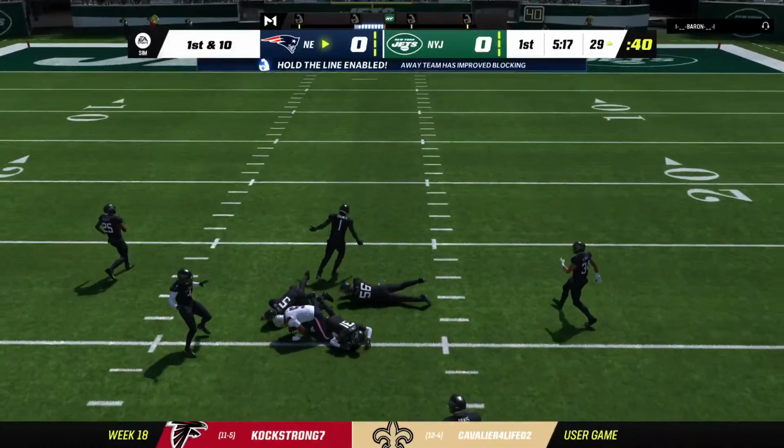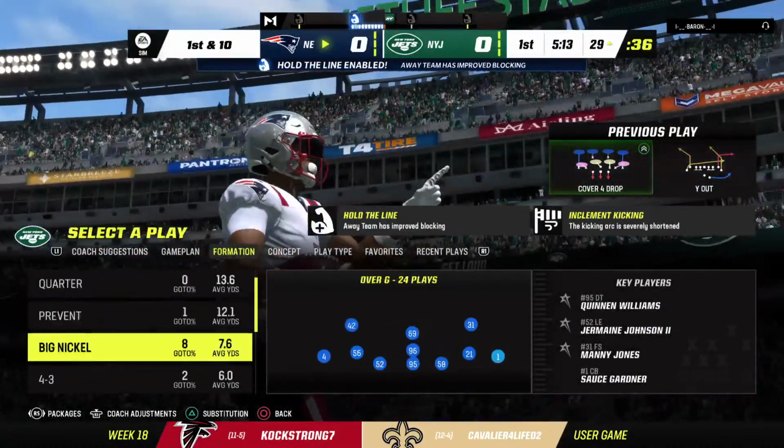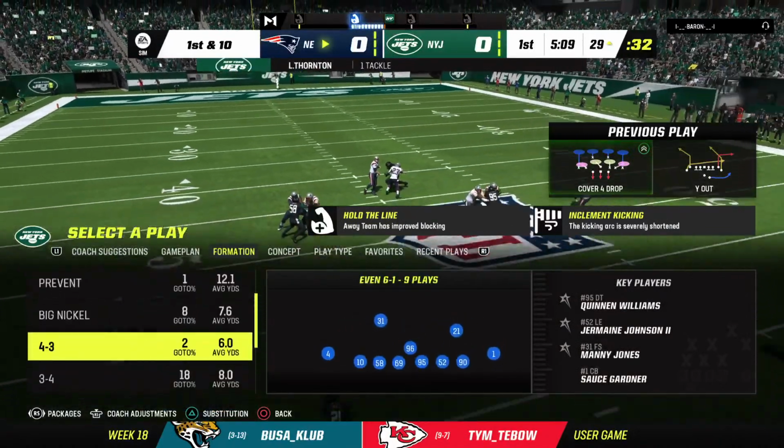Got a man over the middle, and it's complete. And that's going to be another first down as the tackle made at the Jets' 29-yard line. A 3rd down gain of 19.